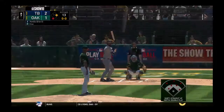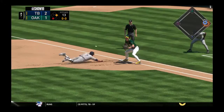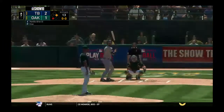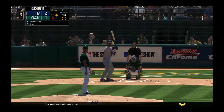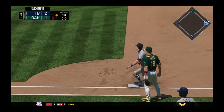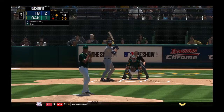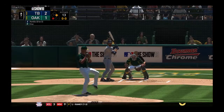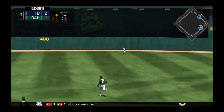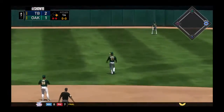Stepping into the box, Pedro Portillo. Prior to the at-bat, a check on first. A dive, but he's back. Another look to first. First pitch on its way. High fly ball out to straightaway center. On the move is Kiermaier. He gets there, and that's the second out.